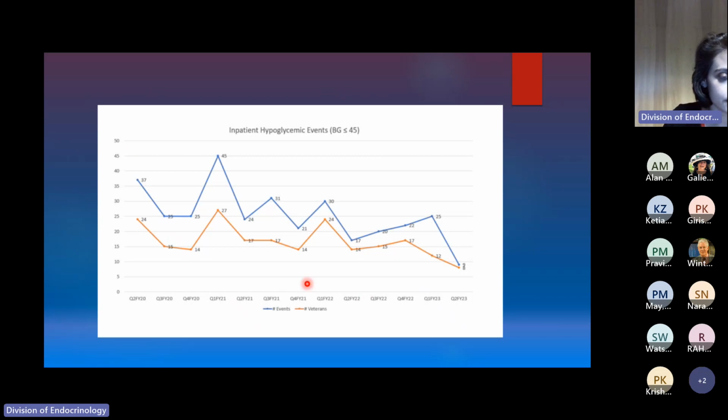And this is just a graphical representation of, ever since we started somewhere around 2020, 2021, there was quite an uptick in the events of hypoglycemia. But towards the end, there has been a significant improvement and decline. So I think we're doing good work.